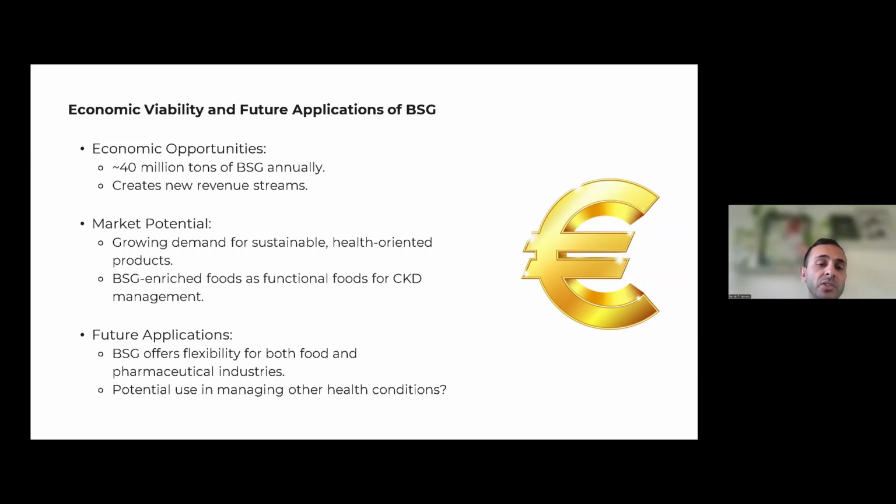BSG-enriched foods could serve as functional foods, especially for managing CKD. However, the potential applications of BSG extend beyond CKD, opening doors to its use in other health conditions where gut health plays a role. The flexibility of BSG allows it to be used in both the food and pharmaceutical industries. This convergence of health, sustainability, and economic opportunity suggests that BSG could become a key ingredient in future markets, offering benefits across multiple sectors.